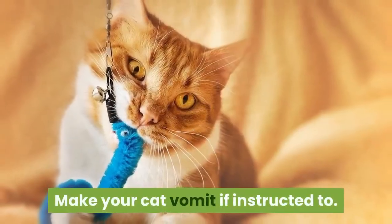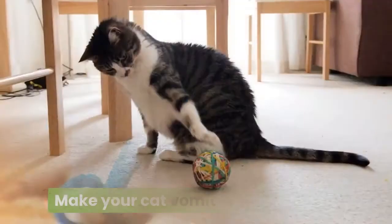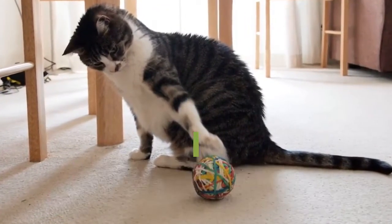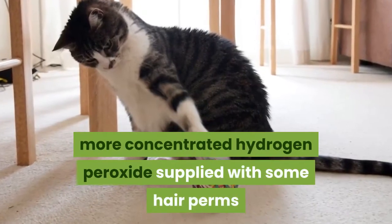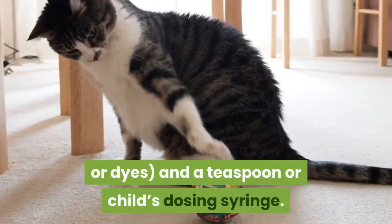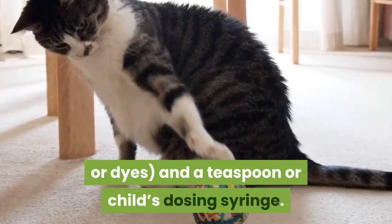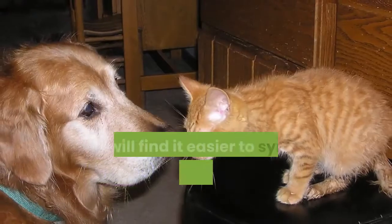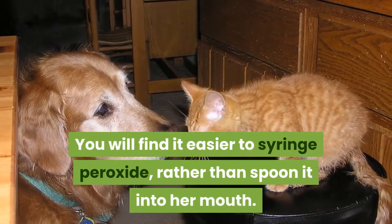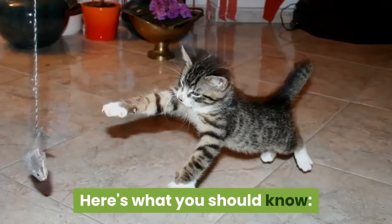Make your cat vomit if instructed to. You will need a 3% solution of hydrogen peroxide. Do not use the more concentrated hydrogen peroxide supplied with some hair perms or dyes, and a teaspoon or child's dosing syringe. You will find it easier to syringe peroxide, rather than spoon it into her mouth. Here's what you should know.